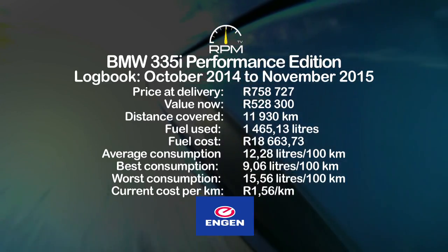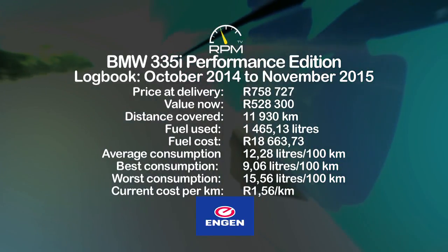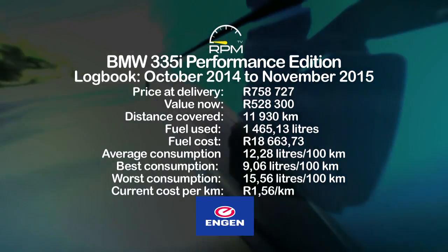The 335i M Performance Edition proved itself to be an immensely satisfying car, offering style, comfort and true driving enjoyment. The only downside was the squeaky door seals.